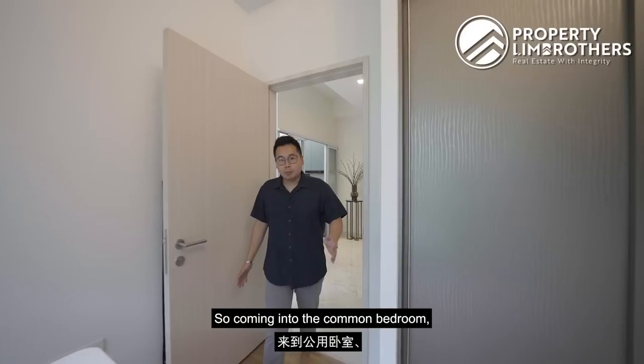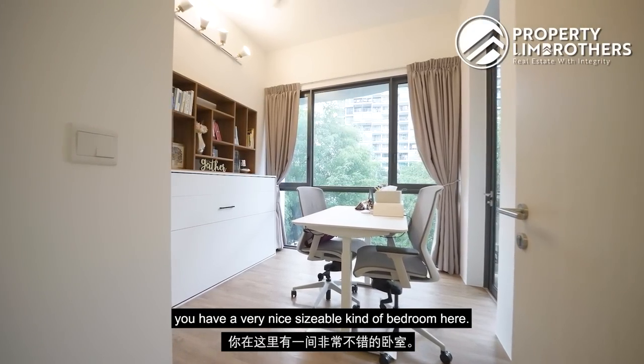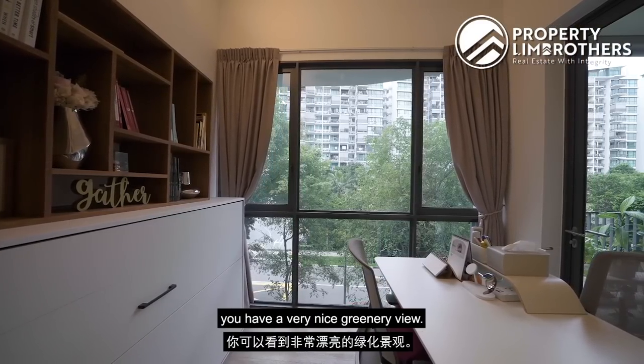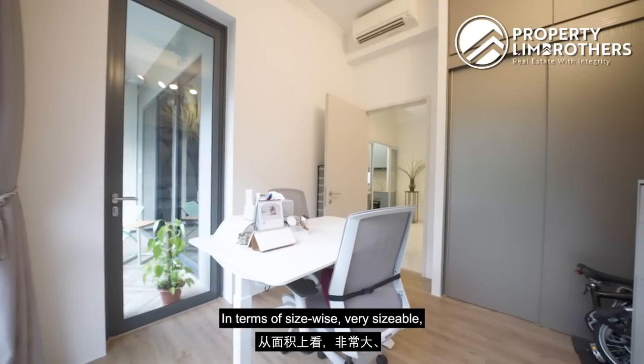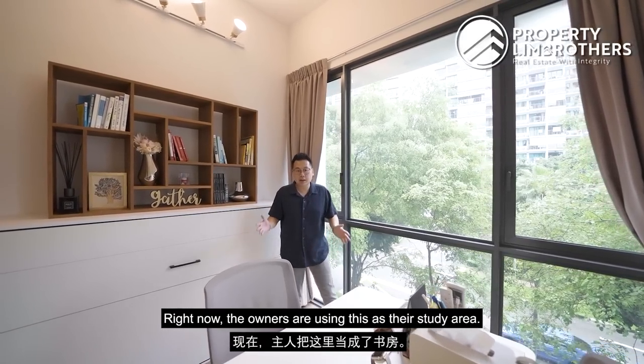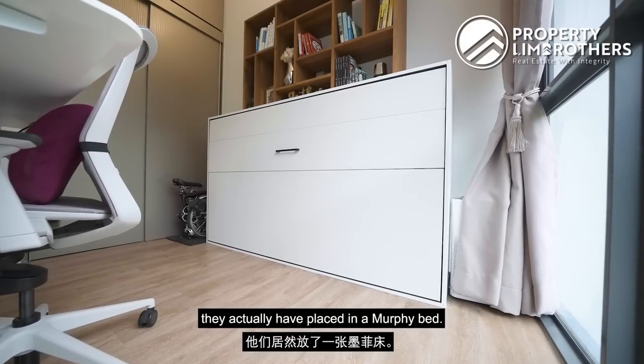So coming into the common bedroom, you have a very nice sizeable bedroom here. Towards the front end, facing east, you have a very nice greenery view. In terms of size, it is very sizeable, and you can definitely fit in a queen-size bed. Right now, the owners are using this as their study area. Towards the front, they have placed in a Murphy bed.